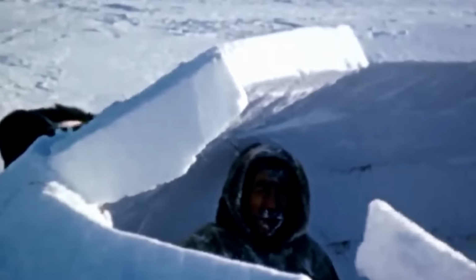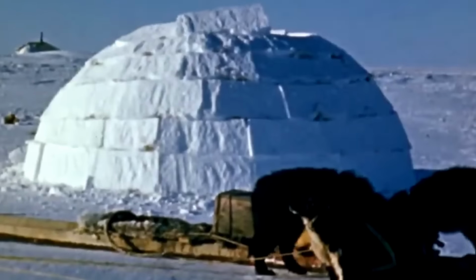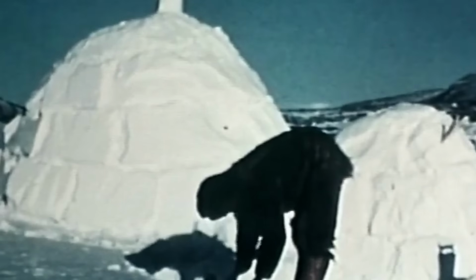But there's more to igloo design than just packing snow. The entrance is a crucial element, typically built lower than the sleeping platform inside. Cold air is heavier than warm air, so the sunken entrance acts as a cold air trap. The cold stays low and outside, while the warmth stays high and inside. It's like having a moat around your thermal castle.